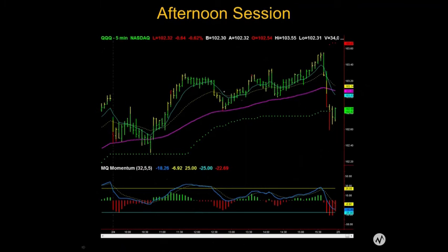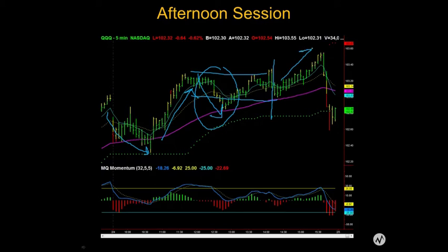Here's an example of the afternoon session. Okay, so we're weak here at the open. We come down. Then we have this really strong move, and then we get this retracement move. This is one move right here I would trade. Okay, and then you can see through lunch, we actually stay within this general range. And what happens here when the lunch bell finishes, we take a nice move higher.